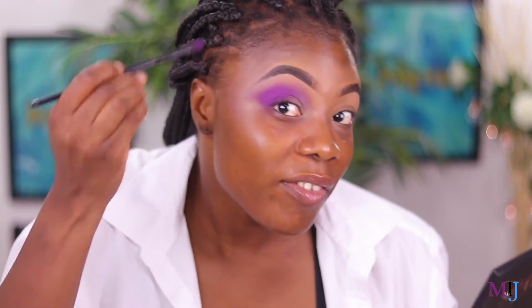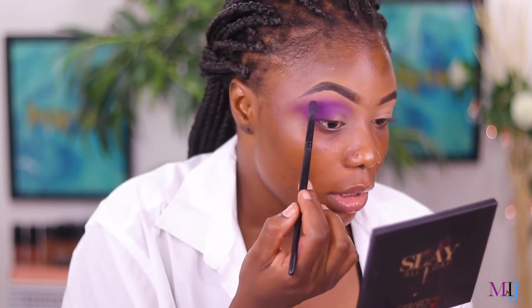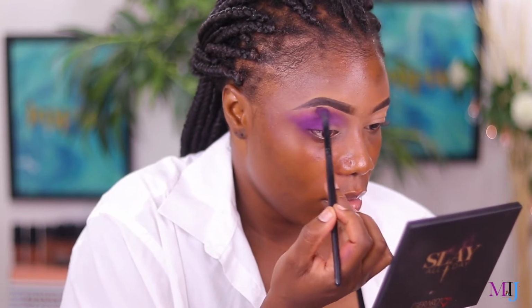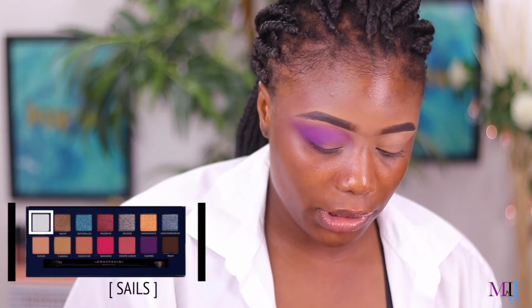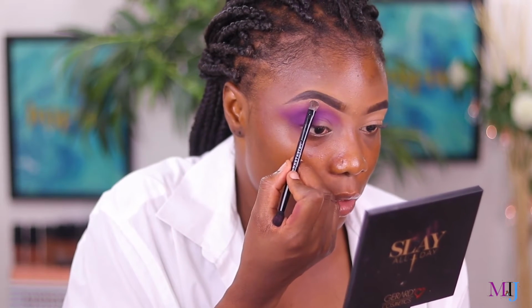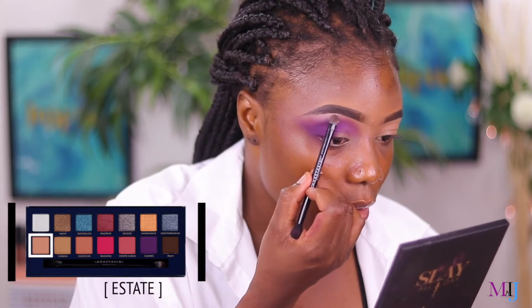I want to put this like everywhere here. I'm picking up Monte Carlo again and just applying it a bit, just on the edge of the purple right here, to have that nice peachy to purple gradient. I'm gonna grab the flat brush and grab the shade Sales, which is a matte white shade, and actually I'm gonna mix it with Estee, but let's put Sales down first. Put it in my brow bone, and I'm putting Estee on top.